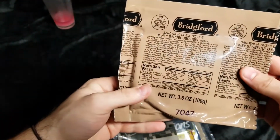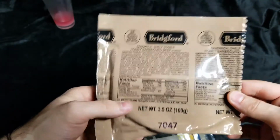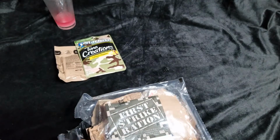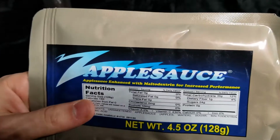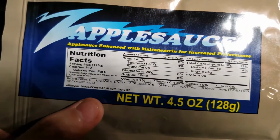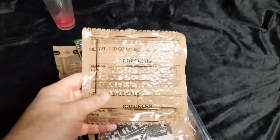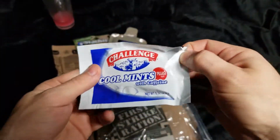So right here we have a Bridgeford honey barbecued beef shelf-stable sandwich. I wonder if that includes bread. Put that off to the side. The Star-Kissed lemon pepper tuna creation. The applesauce, enhanced with maltodextrin for increased performance. Ooh, that sounds good. Unsweetened apples, sugar, low ingredient count, which seems to be good. Oh, just some shelf-stable crackers. Oh, there's Cool Mints with caffeine.